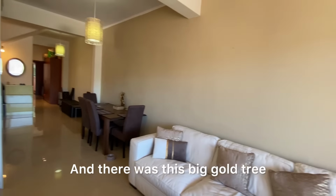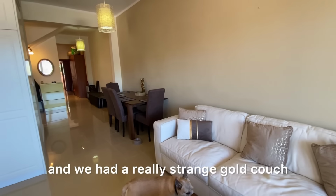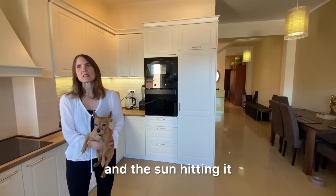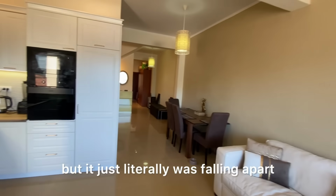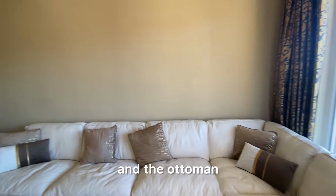And there was this big gold tree that was on this wall, and we had a really strange gold couch that actually started falling apart from, I guess, the age and the sun hitting it. Yes. That it looked good when we bought it, but it just literally was falling apart. And then the chairs that we sold to Ostrog Monastery were in here, and the ottoman.